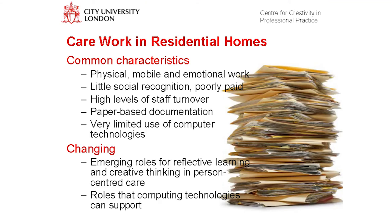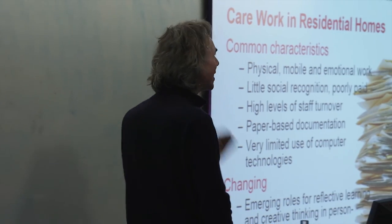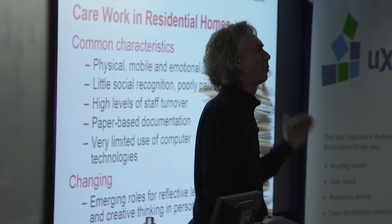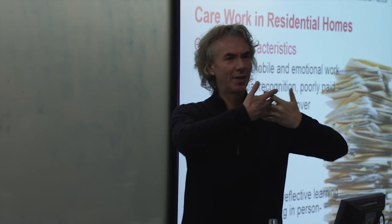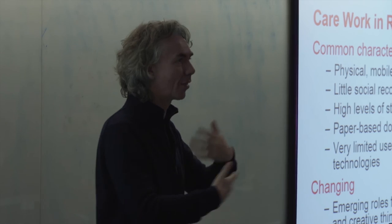As a consequence, there's a lot of high staff turnover and lack of training and knowledge that's maintained. And it's very paper-based. There is very limited use of technology. And because you need to maintain information, for example, a typical shift lasts 8 hours. In a care home, somebody's there for 24. So at least there are 3 or 4 carers looking after one person in 24 hours. They can't necessarily dovetail verbally. Therefore, there is a need for them to write stuff down.